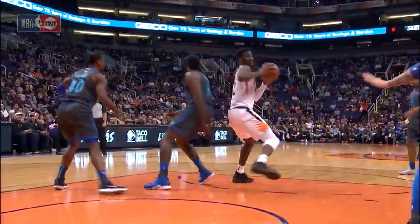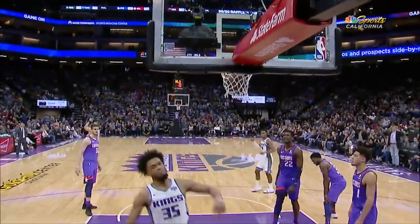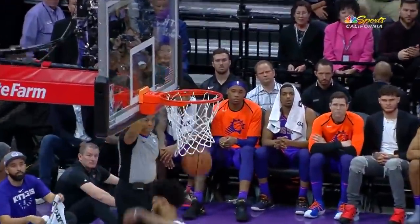Ayton here, nice drop off, and he just takes right at Jordan. He's attacking his feet, and that's what you got to do. You don't want to play a length and strength game. Killer Bees, a beautiful pass from Harrison, finds a cutting Marvin Bagley. Took the hit, kept the focus on the rim.